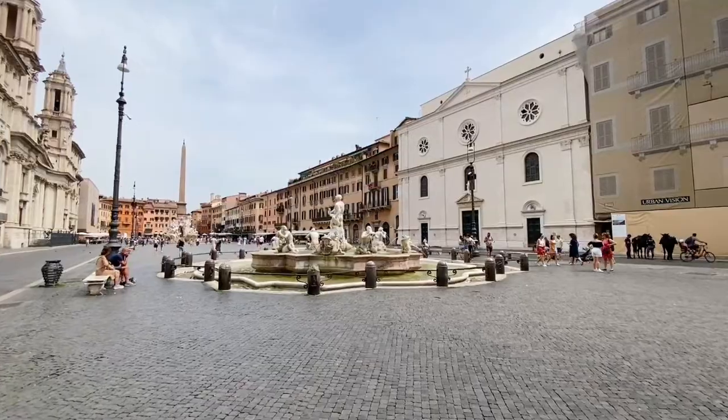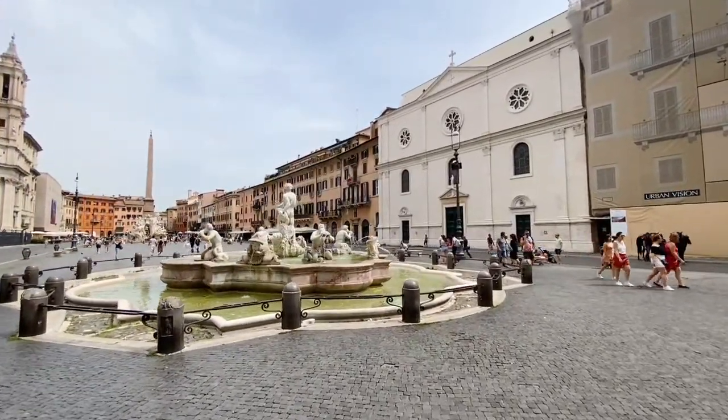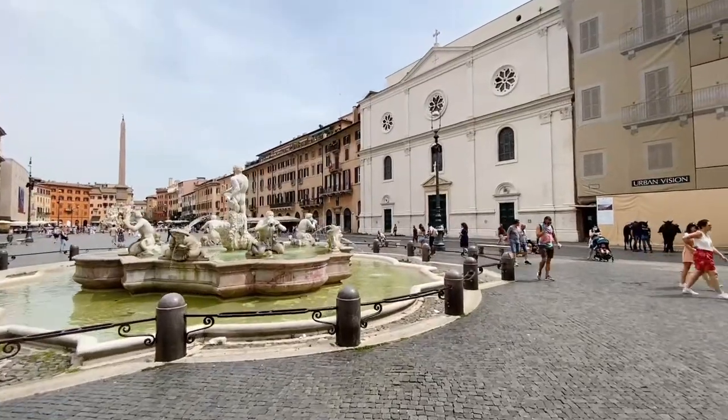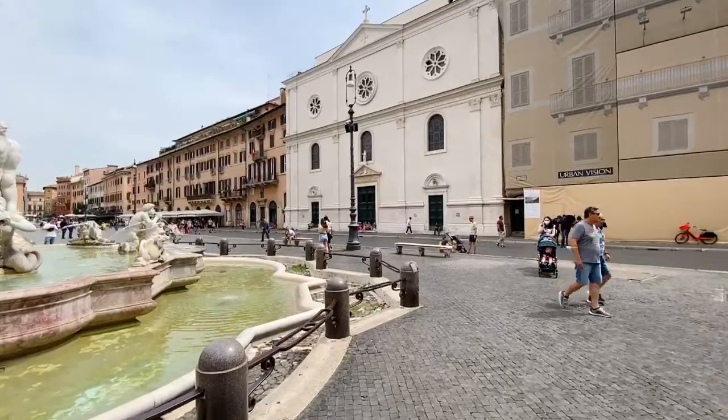M says you're a wonderful tour guide. Thank you so much. Chris says we are so blessed to be walking in these streets of Rome. Yeah, indeed, I do consider myself very grateful for being here. Yes, absolutely.